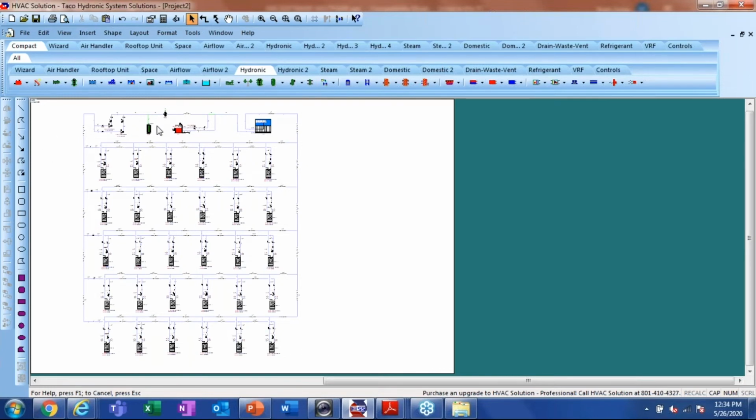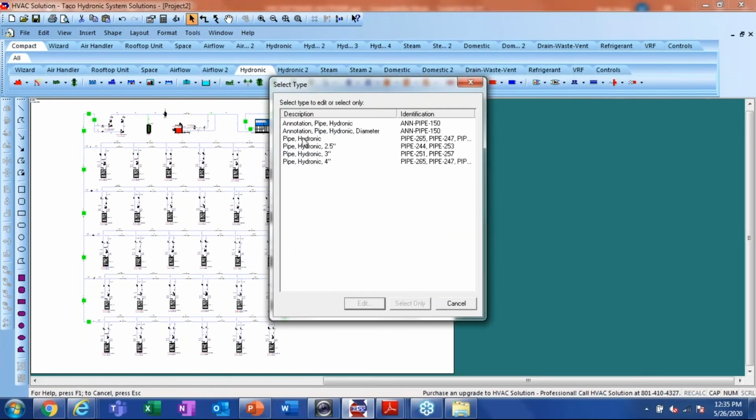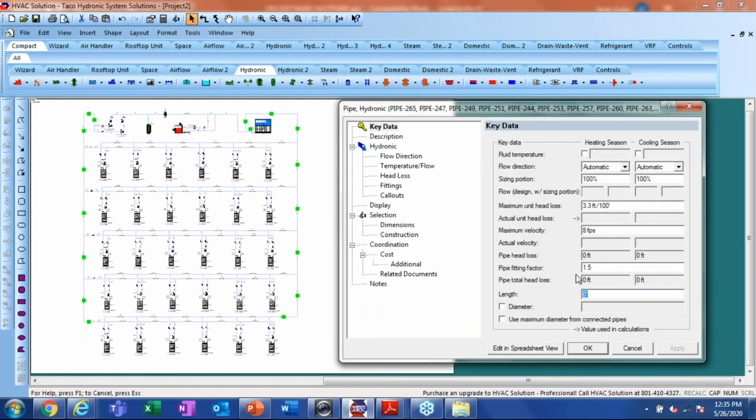So I'm up on the roof, and I'm coming down to the 5th floor, 4th, 3rd, 2nd, 1st. Well, roughly 15 feet between floors. So I'm going to click on this piece of pipe, hold the shift key down, click on this one, that one, that one. There are different ways to do it here. Right click, property views. I want all the pipe, and I'll put in 15 for that. So now I've got 15 feet for those pieces of pipe.